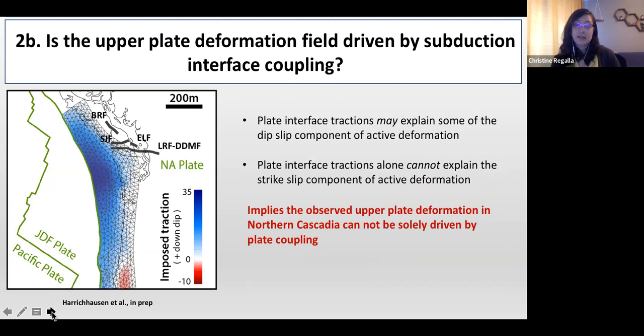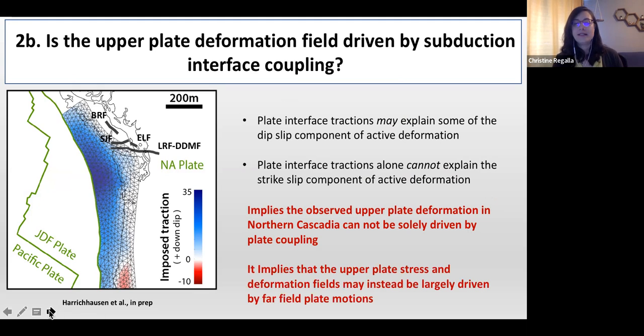And so what this suggests to us is that while plate interface tractions may explain some of the dip slip component of active deformation, these plate interface tractions alone cannot explain the strike slip component of active deformation. So this implies to us that the observed upper plate deformation in Northern Cascadia cannot solely be driven by plate coupling. It's actually really interesting. And instead, it implies that the upper plate stress and deformation fields might be largely driven by far field plate motions or other upper plate processes.